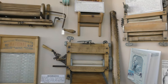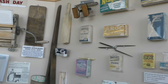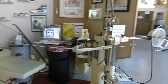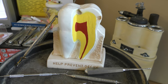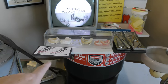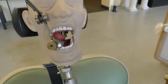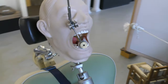Here's how hand laundering used to be done. You also gotta have a clean mouth. Unfortunately, I just had a root canal done because I didn't have a clean mouth. Actually, I let my one tooth go, so I wanted to get it fixed up. And look at this guy right here. Yeah, he's getting some teeth work done.